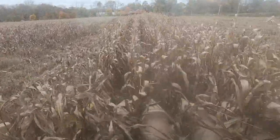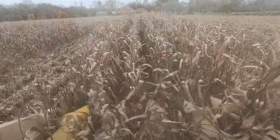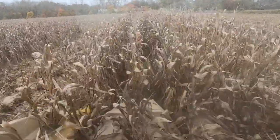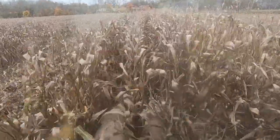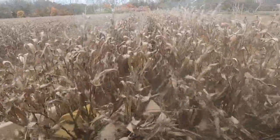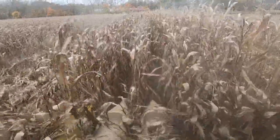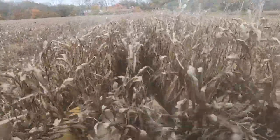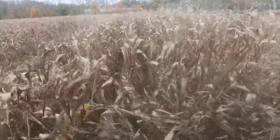Now, the next go round, and here's where this low spot is. Even though it's got some wicked ears on here, I can't say that it's yielding terrible. It's just not yielding that 350 bushels, and it's just not going to do it there. But it's not bad. Now the next 6 rows over is going to be bad. You'll see that.